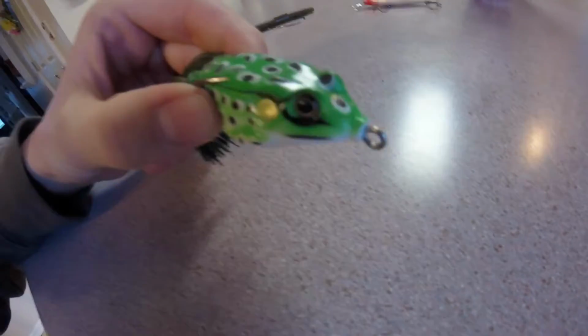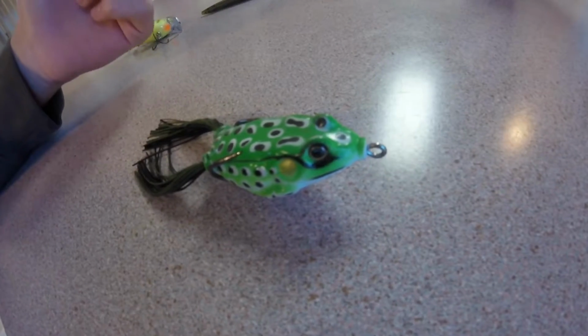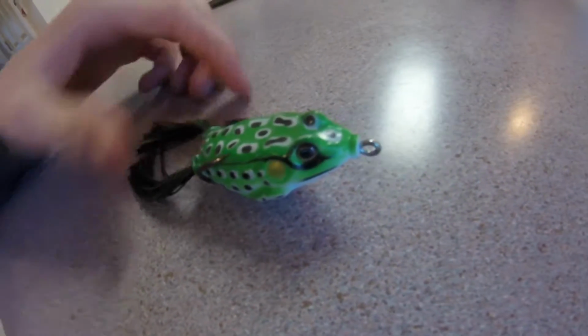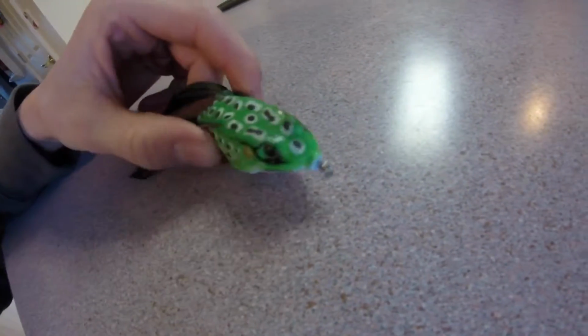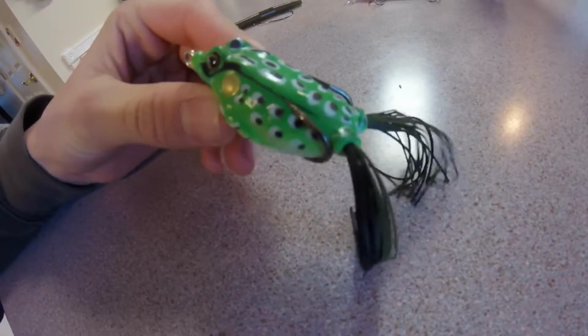I like using the topwater frogs mainly during the summer, late spring, early fall. Throwing them early in the morning, late at night, right before the sun goes down. It's a great lure to use. You catch lots of big fish on these.